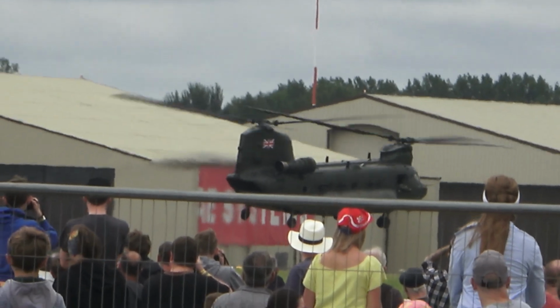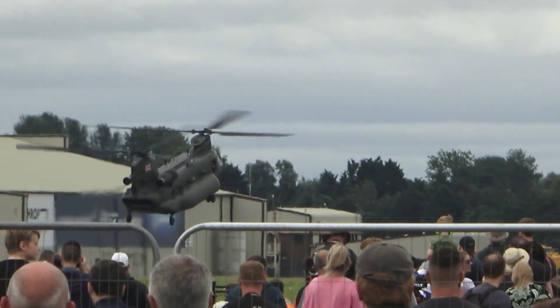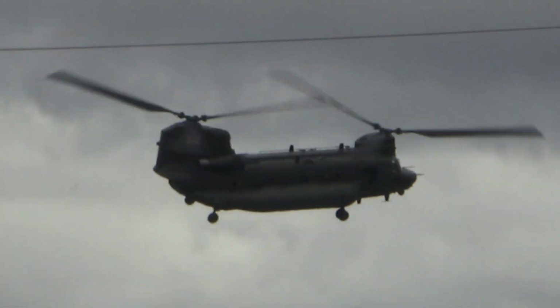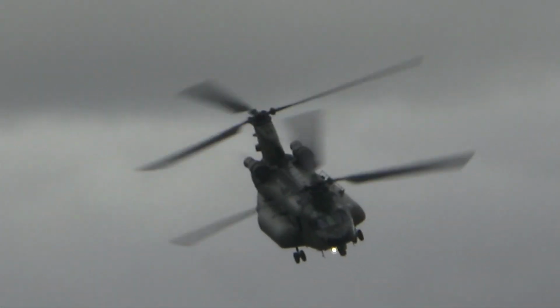Fine-tuning the positioning of the Chinook, the aircraft is presented to the threat. The nose is then snapped around quickly to give the crewman effective weapon arcs should they be required to defend the aircraft, its crew, and their passengers.